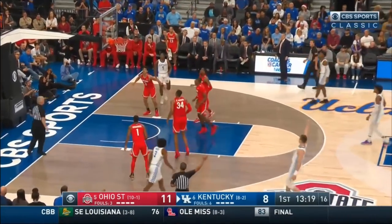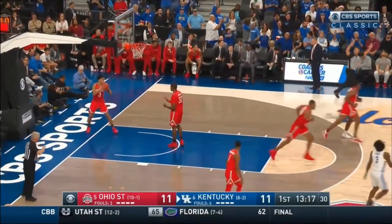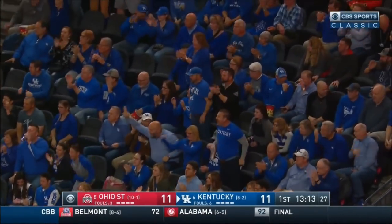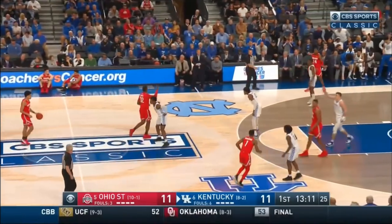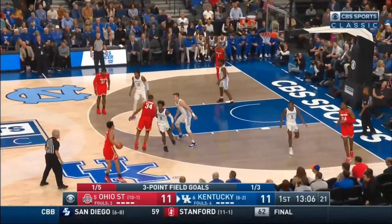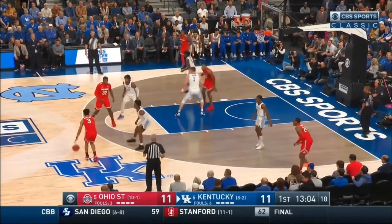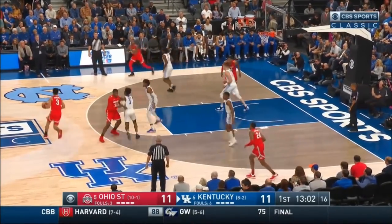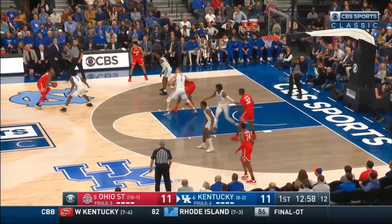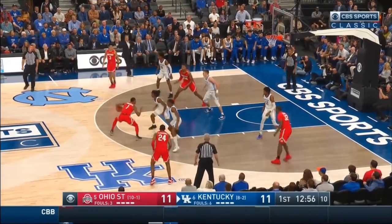Sestina's going to try a triple. Got it. Lee just backed off. Only his fourth triple of the year, but it's tied it up at 11. Yeah, they do a nice job spreading the defense, too. Make you work both sides of the floor.